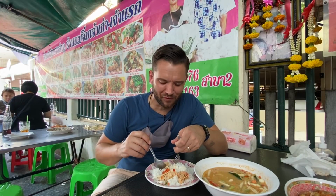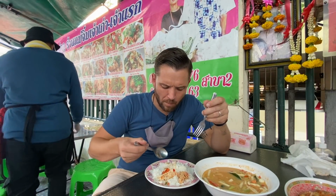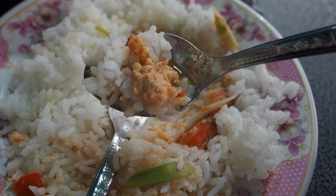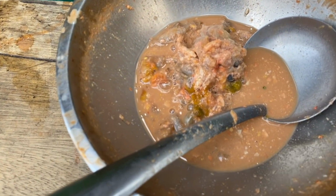If you thought the first stop was decent, or if I thought the first stop was decent, what? That is so creamy. It's the consistency of this head protein. It's so creamy and rich and fatty. It's just basically prawn fat.